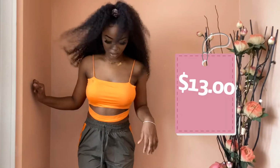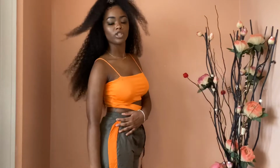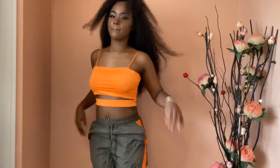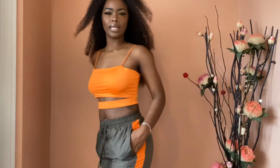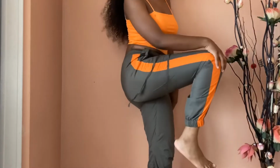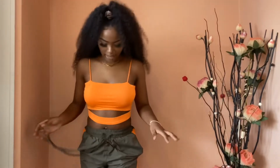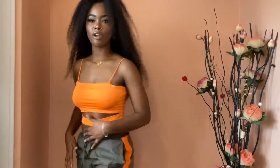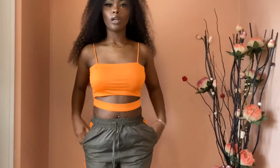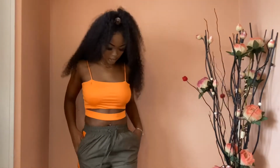The next item in this try-on haul are these olive green track pants, and it has an orange stripe going down the bottom. I think this is super cute, and this goes together, and this is a nice fit, so you guys could go out and get this together. And yeah, so this is the entire pant. I like these pants because they're super snug. They have space in them, but they're still very fitted. And it has a drawstring right here, so you could adjust the waistband. So, super cute. Definitely something that I plan on wearing very soon. I really do like these pants, and this top goes perfectly with it.